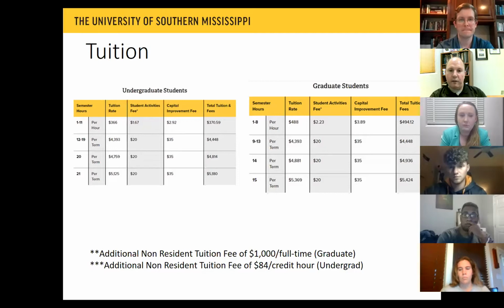If you are a non-resident of Mississippi, there's an additional flat cost of $1,000. Okay? So I did some quick math on that earlier. If you were an in-state student over 2 years, the total cost of the program is going to be a little bit over $26,000. If you were out of state, the total cost will be a little over $32,000. Which, if you're not from Mississippi and you start looking at programs within your state, you're going to find that we are competitive with their in-state tuition.